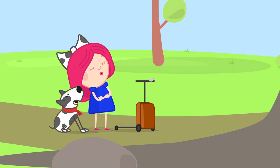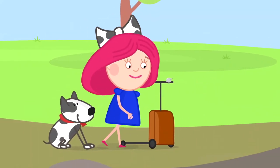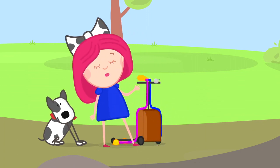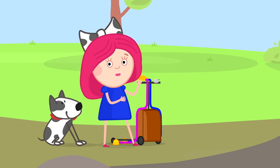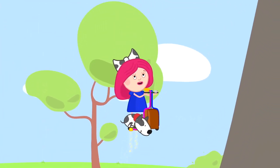Don't worry, Spotty. We won't climb this mountain on foot. We're going to fly over it. My scooter can fly. If we want it to go up, we have to sing a music scale in a high voice like this. Do, re, mi, fa, sol, la, ti, do.